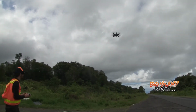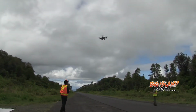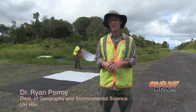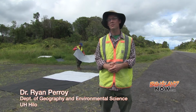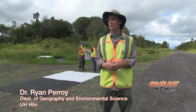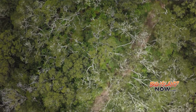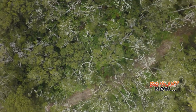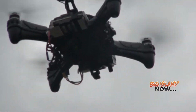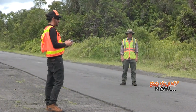So for rapid Ōhiʻa death specifically, we've been using drones for about 1.5 years for monitoring changes in the forest on an individual tree basis, which is sort of new that you can do with drones because the resolution of the imagery is so fine that you can see individual leaves and branches and things. And we've also started to be collecting data not only to see changes over areas already affected with rapid Ōhiʻa death, but when there are suspected cases of new cases, the state or others will call us to come out and fly the area and see if we can determine from the imagery, is it just an individual isolated tree or are there more trees in the surrounding area?